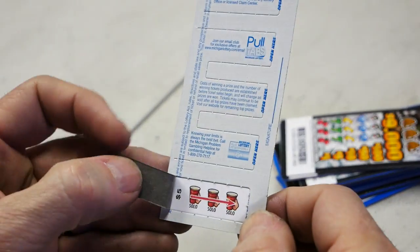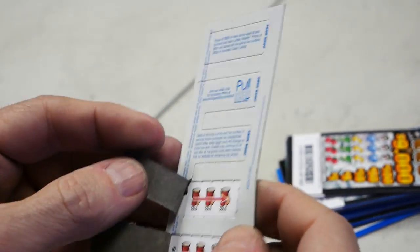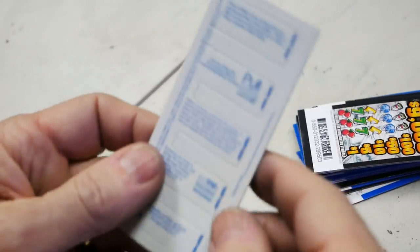Come on. Ooh, oh, $5. Wow. Oh, it's a win all. Oh, look at that. It might be a win all. Yeah, it's a win all. Oh, each one's a dollar. Oh, yeah, that's $5. Look at that. $5. Nice. That was good.